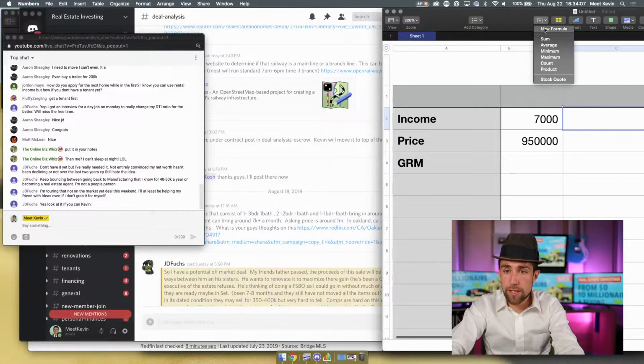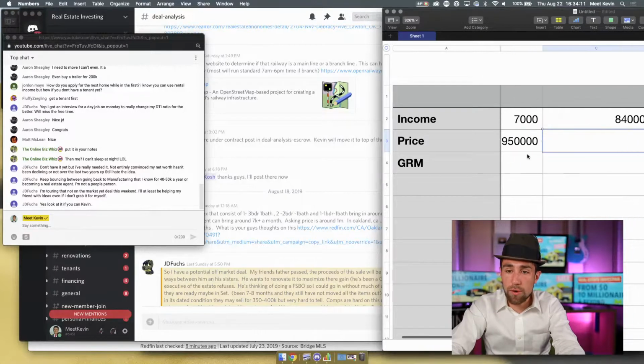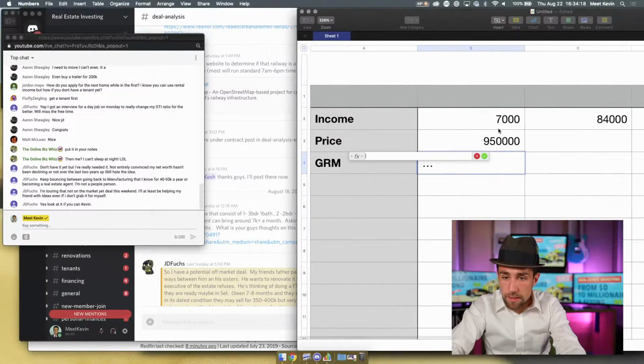So let's do that really quick. You always take your gross income times 12. There we go. 84,000 is our gross. And then we're going to divide the purchase price by the gross rent. And we've got an 11.3 gross.